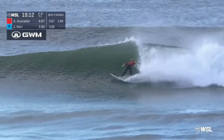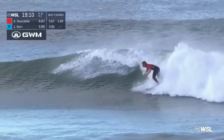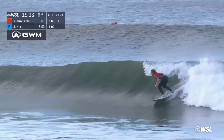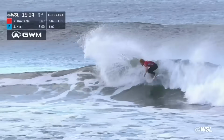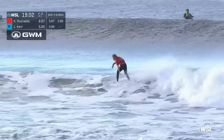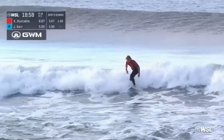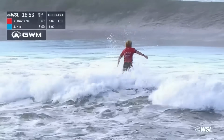Xavier's up again. Oh, beautiful opening carve. Really leans on that heel side rail, rips the board into the bowl a couple of times down the line here. And he's loading up for a finish over the foam. Does extremely well, the 22-year-old.